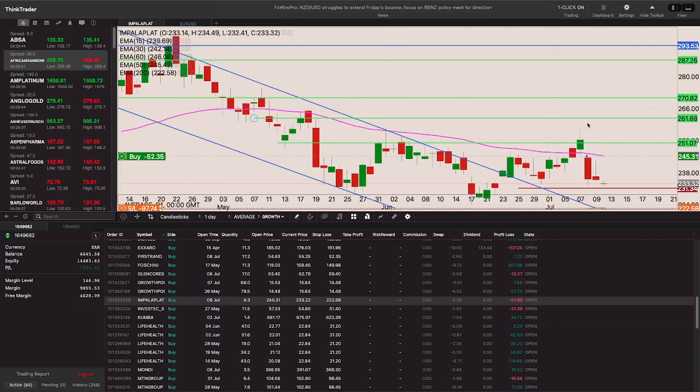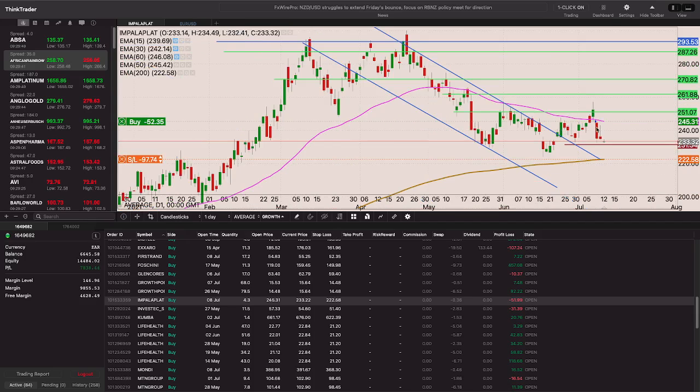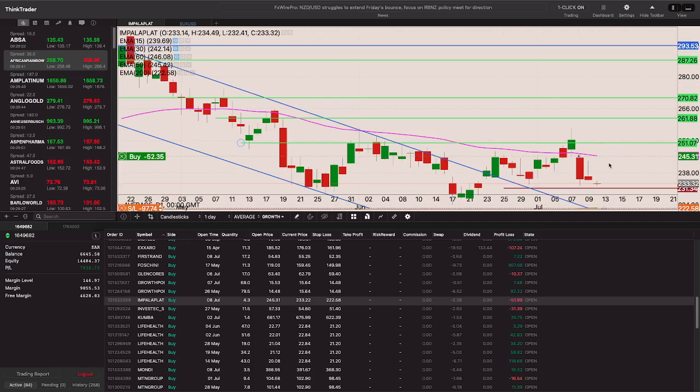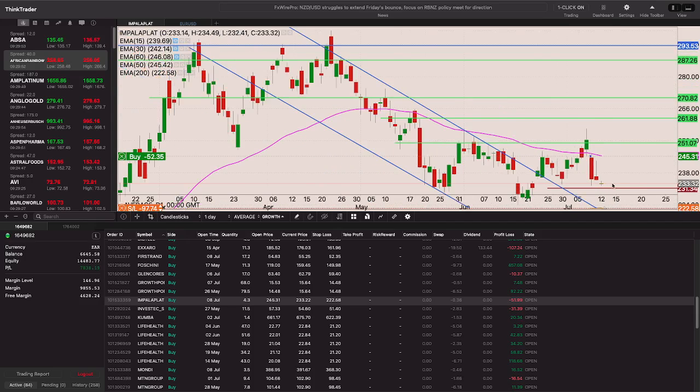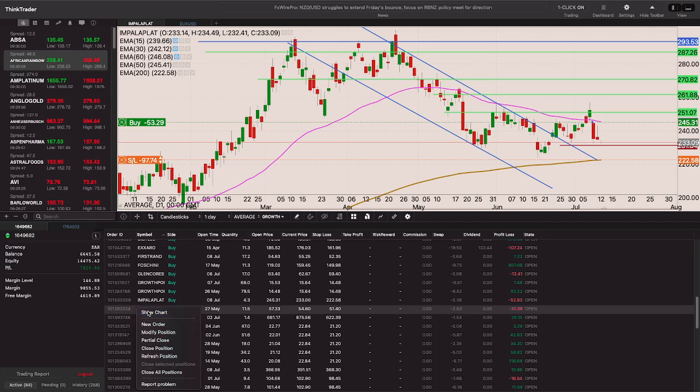Implats, on the wrong side of that 50-day exponential moving average, but it hasn't taken my pre-stop. So if it turns around and we can get it close through that 251, that's where I'll be pulling my stop to, while adding to my position.